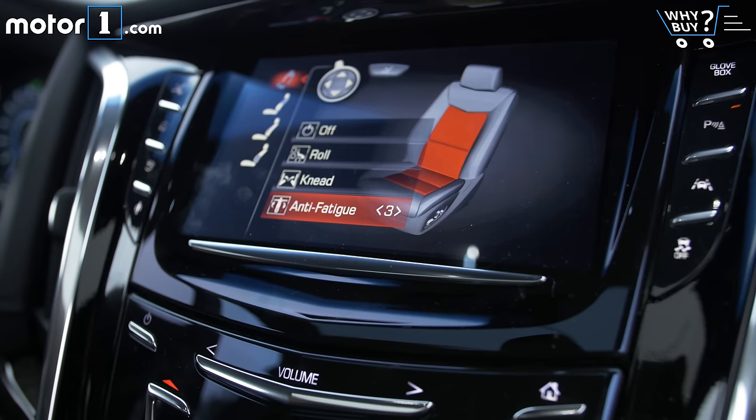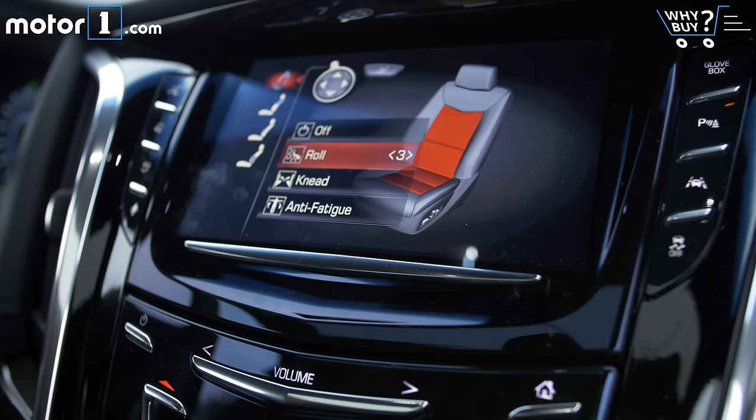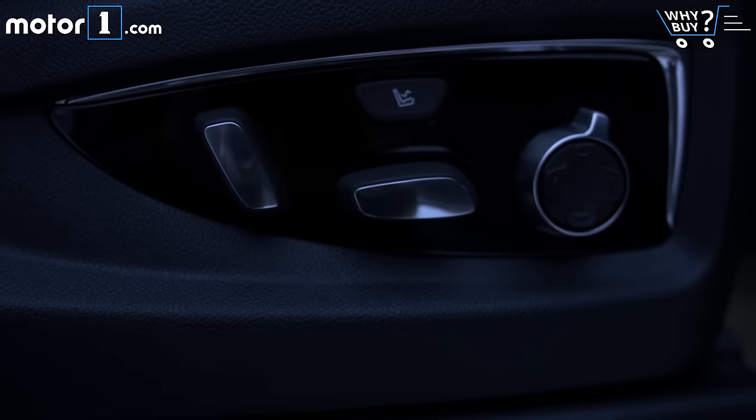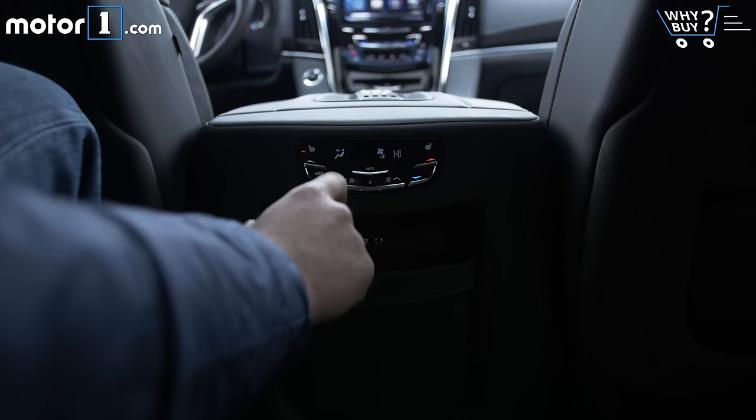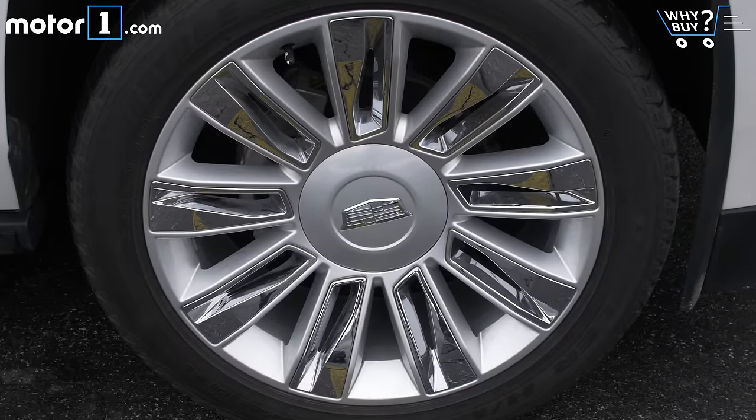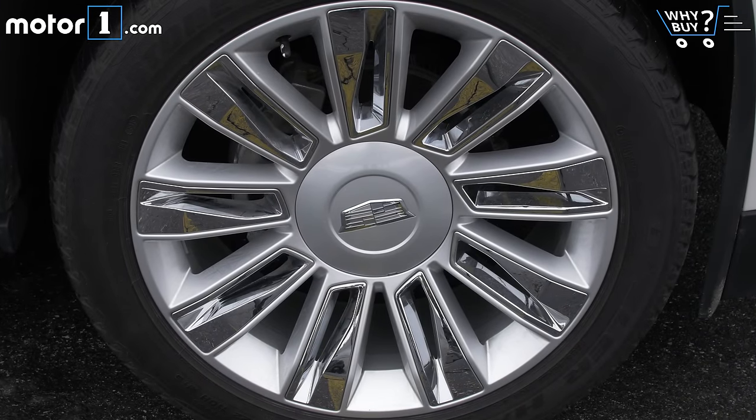In terms of comfort, the Caddy packs heated and cooled front seats with a massaging function and 18-way adjustability. The second row chairs are also heated, with separate climate control functions. If you couldn't tell from the 22-inch chrome wheels, this truck is loaded.